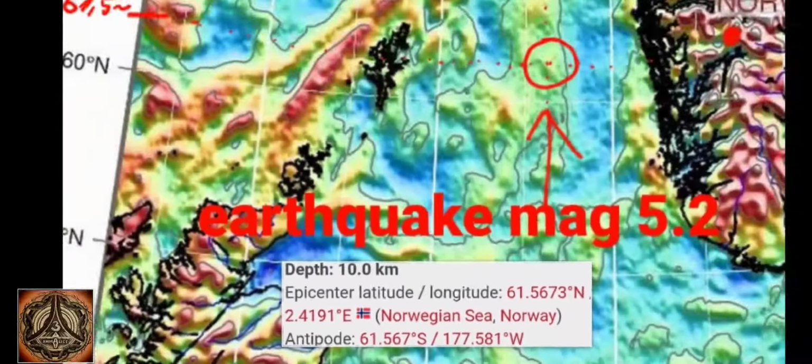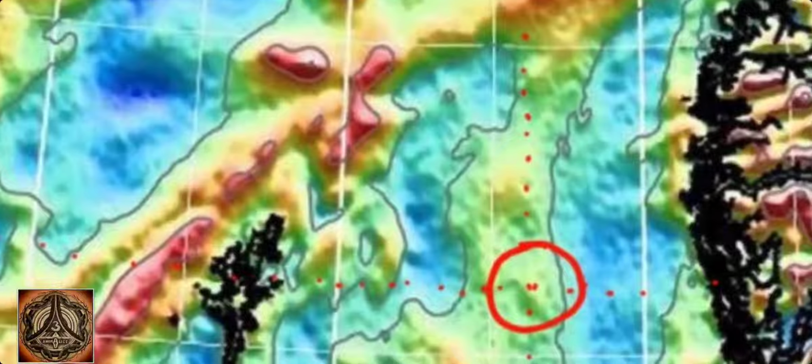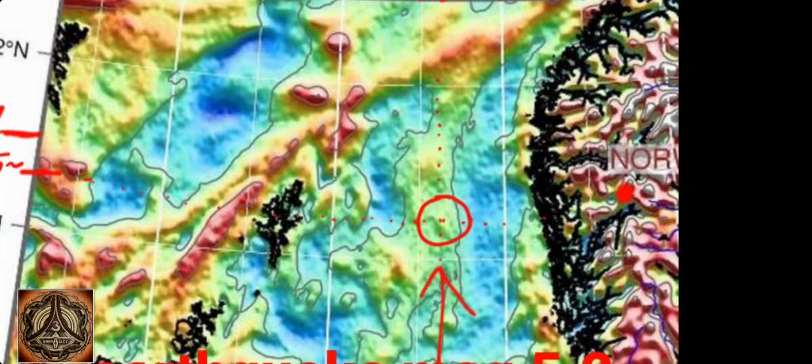61.5 approximately. And 2.4. So I try to dot the lines to the approximate position of the quake, of the big quake. So it seems that there is something elevated from the ground, a mountain. And I'm not exactly sure if this other thing I mentioned is that feature here.